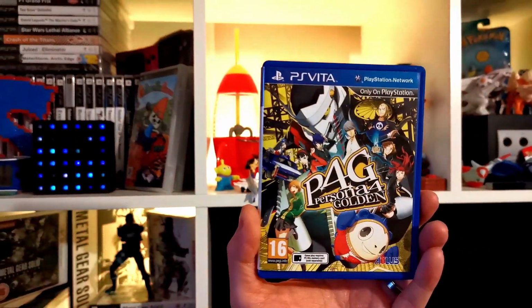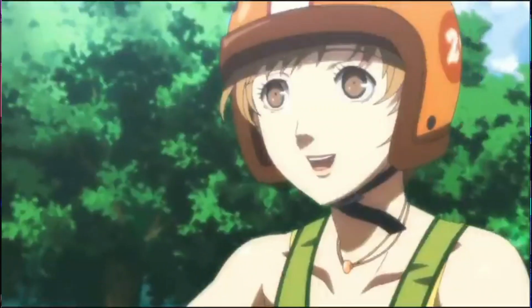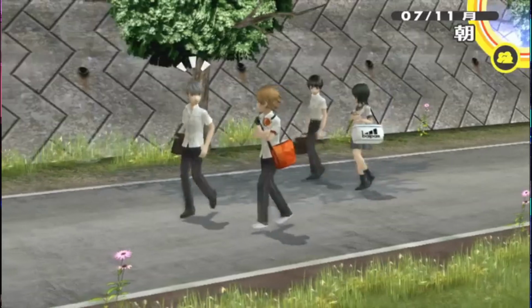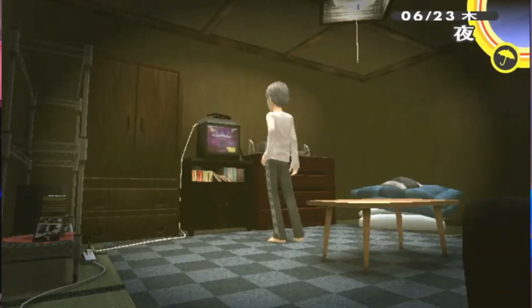Next one, Persona 4 Golden. Now, I've not played this one yet, but I've heard so many amazing things about it. Literally everybody you ask what game to get on the PS Vita, especially when I first got the PS Vita, everybody just said this one. So I knew I had to pick it up. I've heard so many amazing things about it.